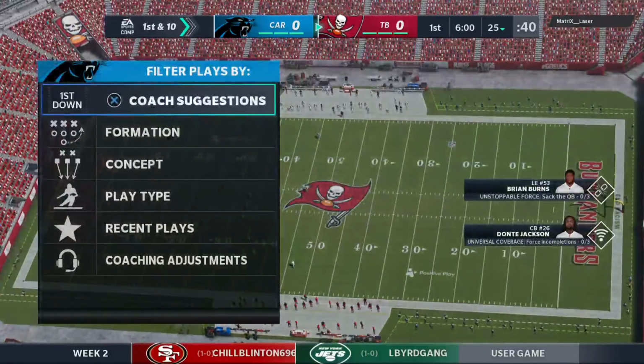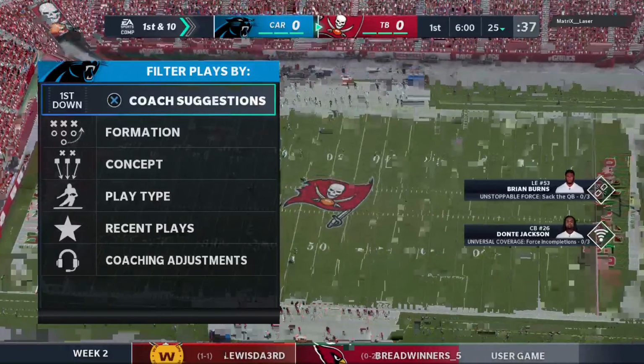And that one will bounce out of the back of the end zone here at the 25.